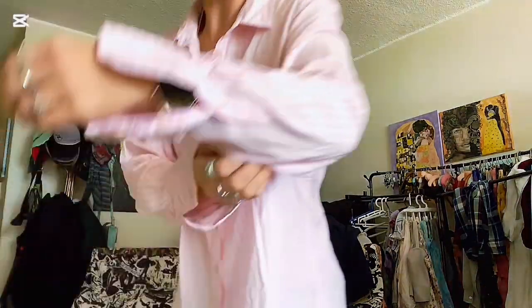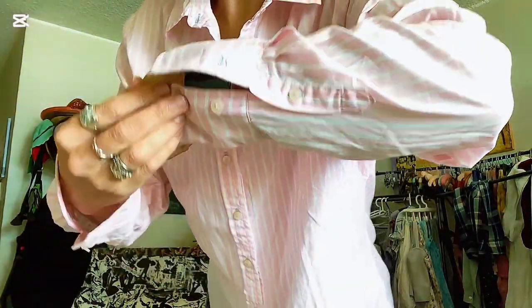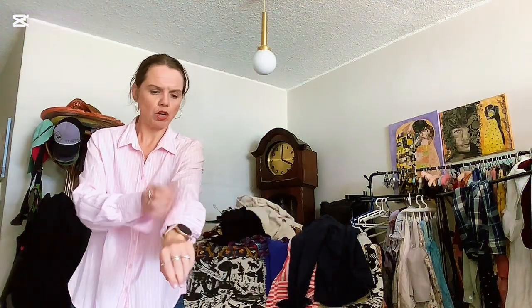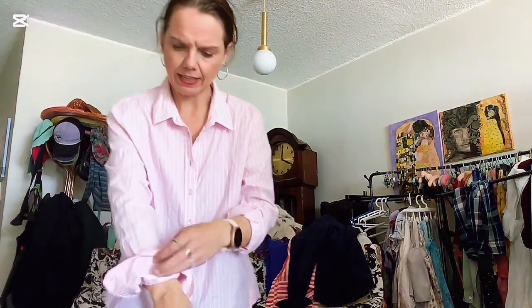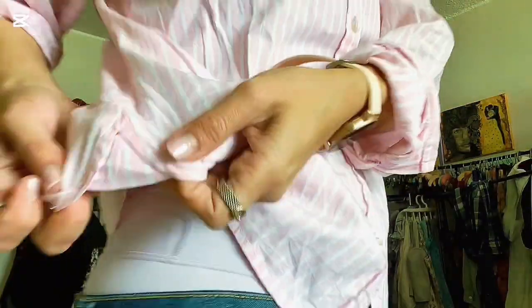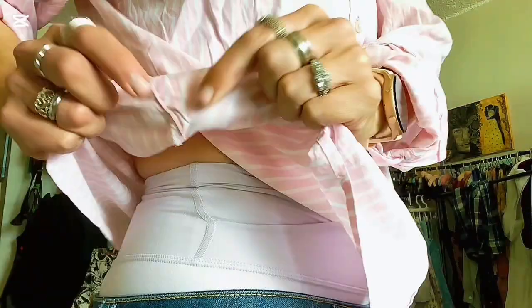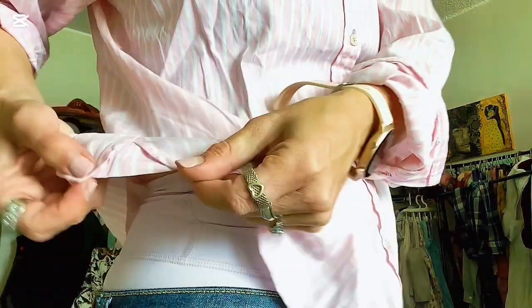Seams. Double button. Look at the buttonholes. Another third button there. Can't go wrong with vintage. I'd say this is possibly 1980s, 1990s at the latest. Soft, so soft. That is absolute craftsmanship. Look at the sides. See that? Look at that cool little, the way they sewed it with French seams.